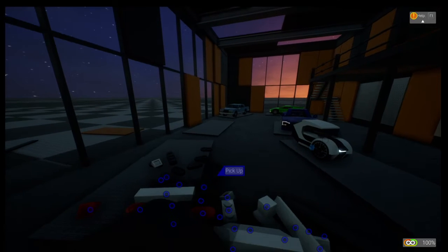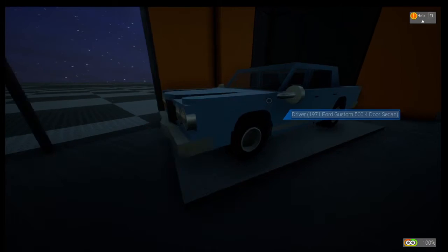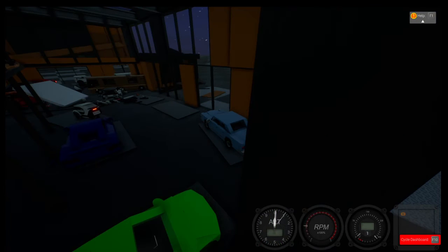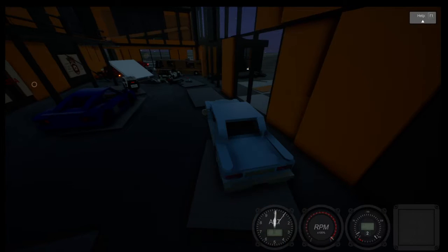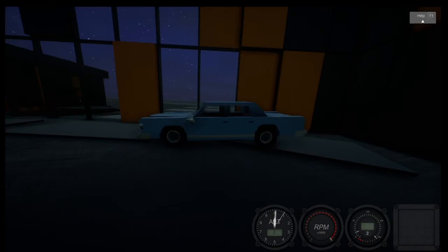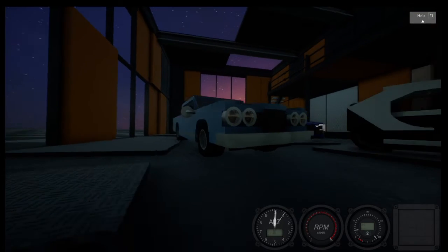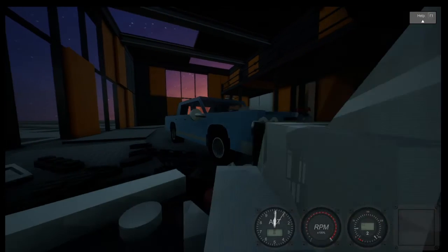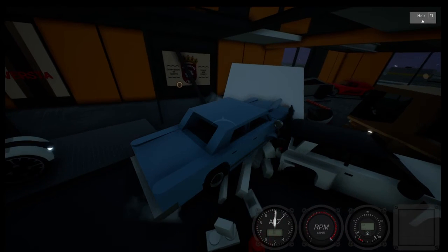Do I just take a random car? I'm going to take just a random car. How about, I'm just taking the Ford. I'm going to take the Ford. Let's do it, guys. So we're going to go ahead and take the Ford out, but we have to get to the other side of this destroyed car dealership, which is kind of thanks to me.